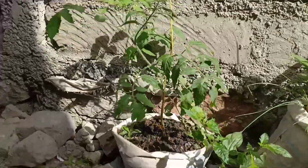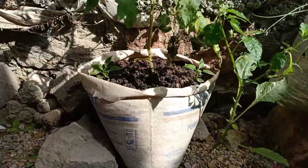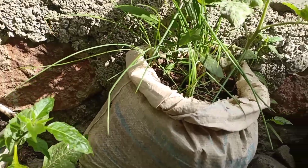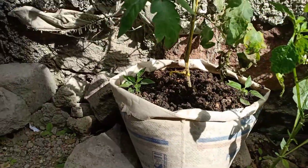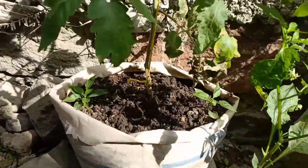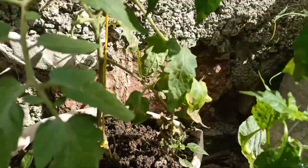Allow me to flip over so that we show you the other. So this is how this food garden looks. You can see that the materials that have been used are sacks. For these two are sacks. These are cement sacks that have just been cut and folded, and soil that has been put in with manure.